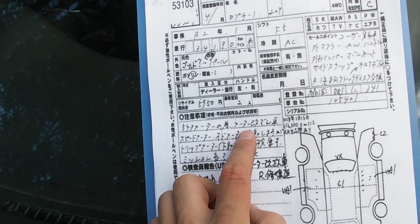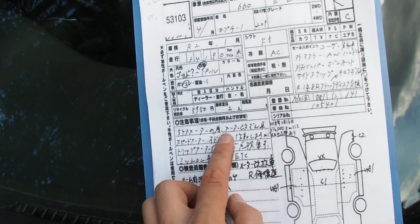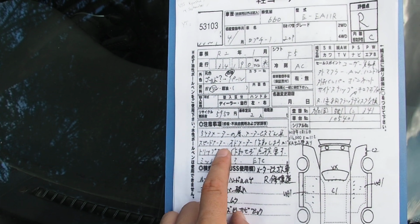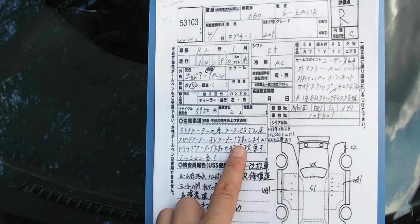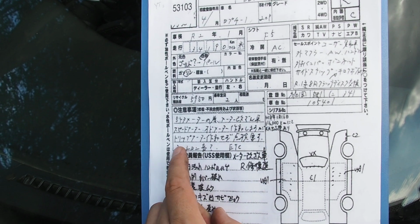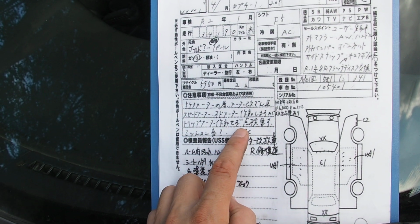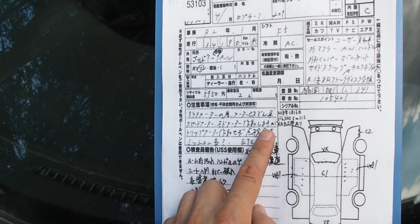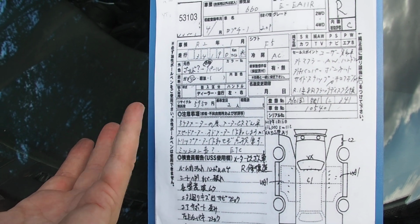Okay, 5-digit odometer, so the mileage is unknown, and this one is being sold as an unknown mileage car. Make sure you know about the star that's there. Speedometer and odometer. Oh, I'm sorry, I can't read this. Something about the speedometer and the odometer doesn't work. I've driven the car, both of those do work.